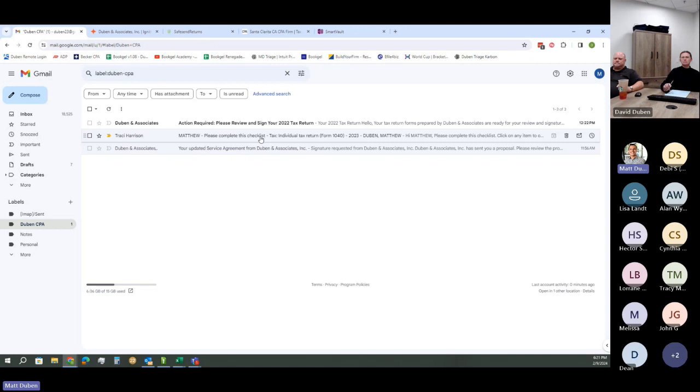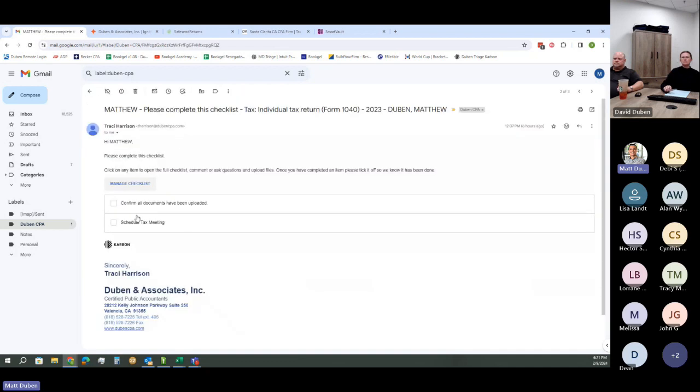So there's going to be, with Karbon, kind of this back and forth communication layer, a little bit separate of email, but it's all driven through email. It's kind of driven through these checklists with Karbon. It's new, but I wanted to show it to you now in this simple format, but it is going to be something that I think is useful for us and useful for you guys to keep you in the loop of where we're at along the tax return project, and then be able to get answers quicker ahead of meetings and things like that.